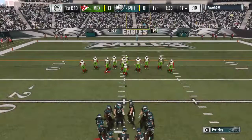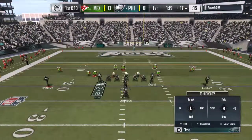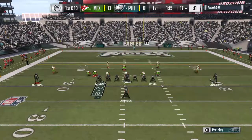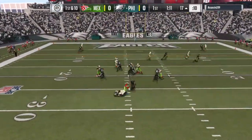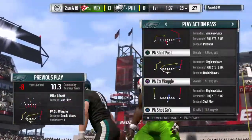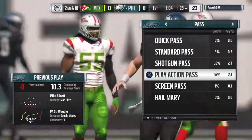So after that big gain, let's see what else the offense has up its sleeve. Now a play fake here on first down. Under a heavy rush, and down he goes. Justin Houston coming hard on the blitz. He dumps him for a loss of 8.